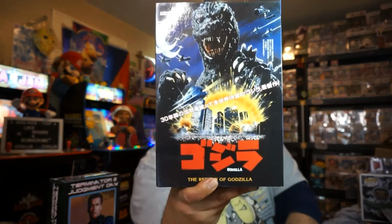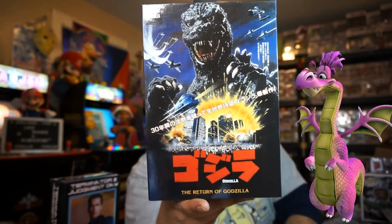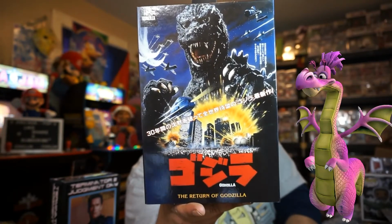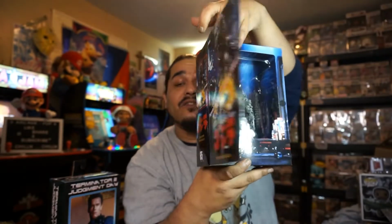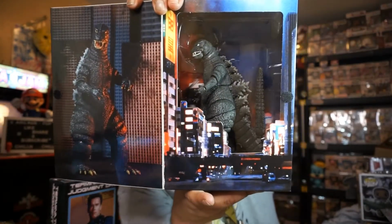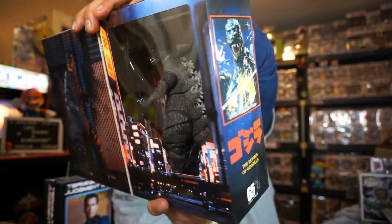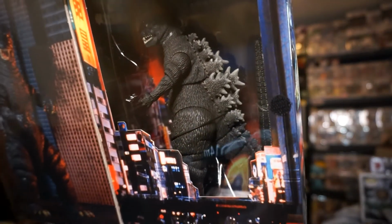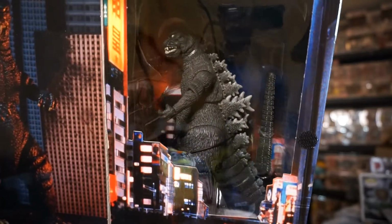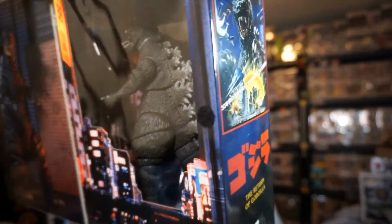So this is the Godzilla, The Return of Godzilla, The Legend is Reborn. Okay, I actually like this one a lot as well. Now if you take this out, you see his tail sitting back there, but you see the details in this. Like, it's no joke. I'm getting up close here and you can see a lot of it. Really nice.